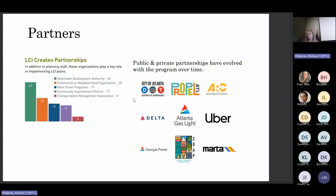And one of the things, and this might be a resource, they created what they called LCI toolkits, around some of these policy issues. They worked with a lot of these partners to help develop a best practice toolkit, so that there would be a resource that any jurisdiction in the state could look up and say, oh, that's how that ordinance worked.